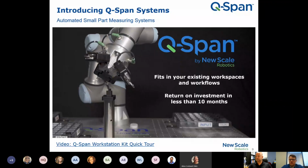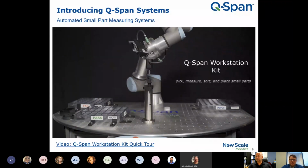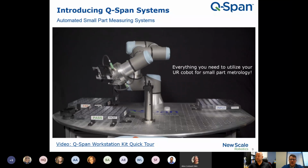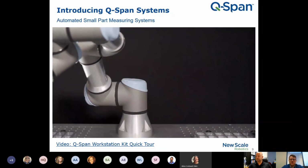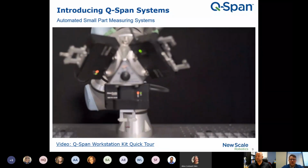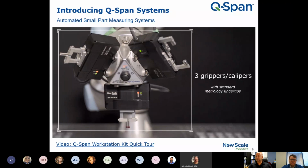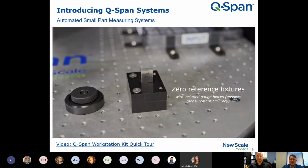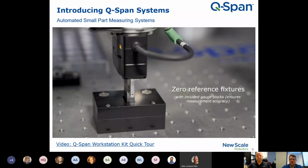With our kit, we also provide an example inspection program, and using the example parts and sample trays that we provide, this allows you to set up an initial inspection program yourself, using the program that we had given you, and you can reference that as a skeleton framework for when you're doing your own inspection programs.